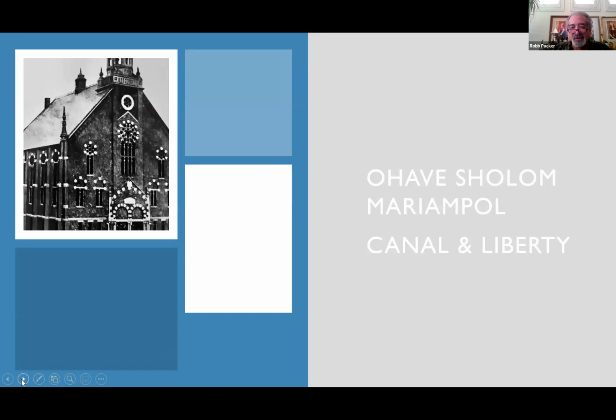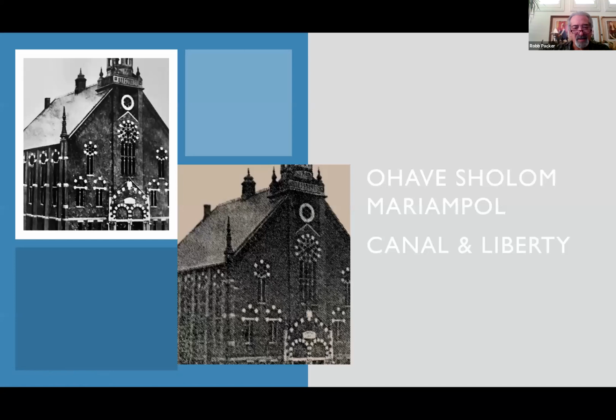This is Ohavi Shalom Mariampol. Now, today, of course, it's B'nai Israel Anshe Shalom over on Melrose Avenue, but way back in the day at Canal and Liberty, this is where they started this really beautiful building. Next, please. Okay, here's a more realistic view of what it looked like in the old days. It was there from 1870 until they moved up north in 1911. Next, please.